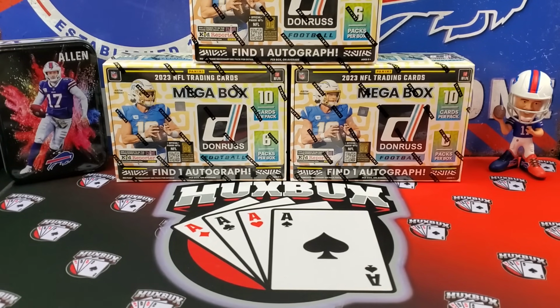So the prevailing opinion in the hobby right now is that these Donruss Mega Boxes are the best retail product of the year. I'm here to find out what the noise is all about. Let's get to it, and let's rip some aces.